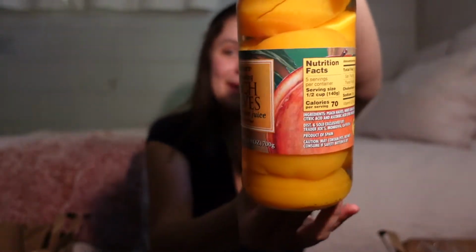And I've never bought these before. But I love fruit. I'm a fruit bat, so I know these will be like a really yummy treat. Dessert even.